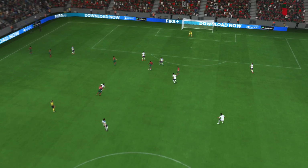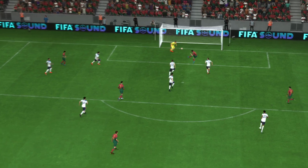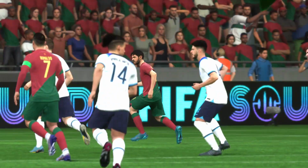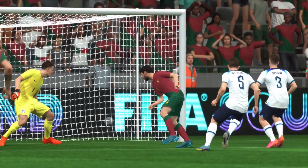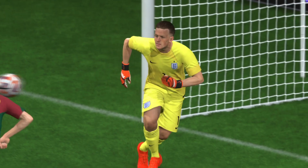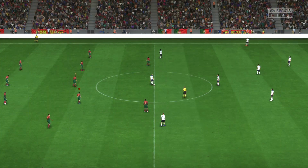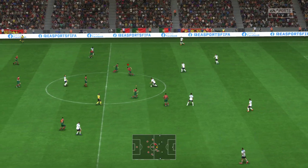Well, here's the replay, and it all starts with the delivery into the box, just begging someone to get on the end of it. And Bernardo Silva's header is technically spot on. He arrives at the right time, makes good contact with the ball. That's a really nice goal. So, underway again here, 1-0 the score.